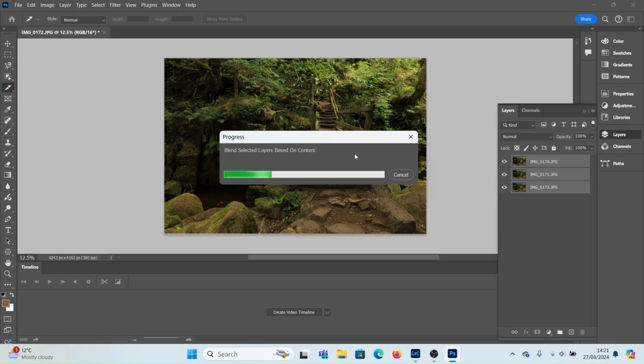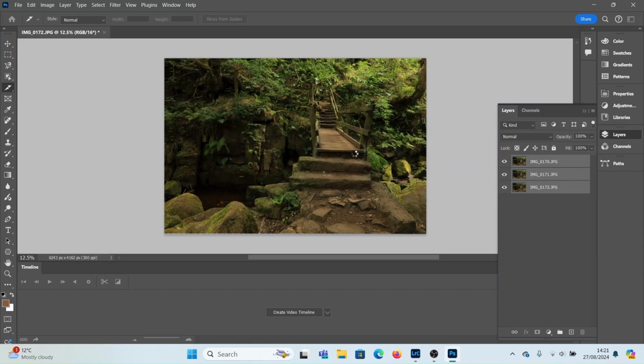And at the end of this little progress bar, when all of the images have been aligned and blended, what you'll notice is there's an extra layer in the layers panel, and there are also some masks that will show in the layers panel on each of the individual layers we started with. So I'll just wait while that does its thing and gets us set up ready. So as you can see now, I've got my layers panel here.